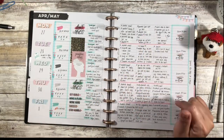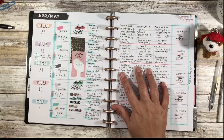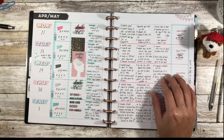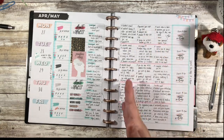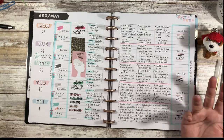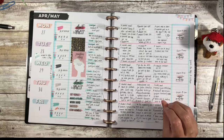As I mentioned in that other video, for whatever reason, even though I'm giving myself 3 boxes worth of space, both in the horizontal as well as when I was doing this vertically, it just feels like I can write more. I don't know why, it just feels like I do.